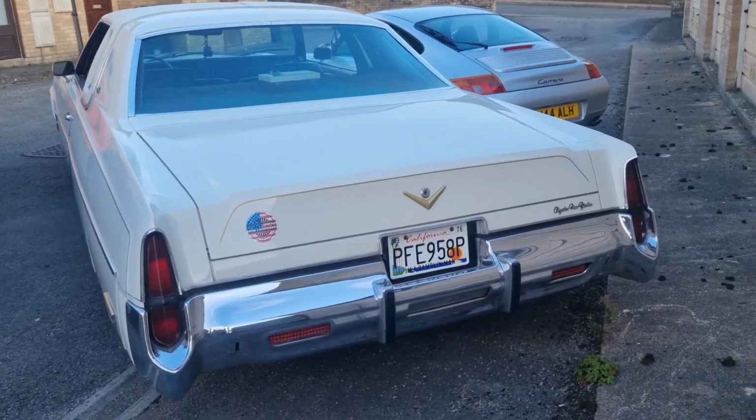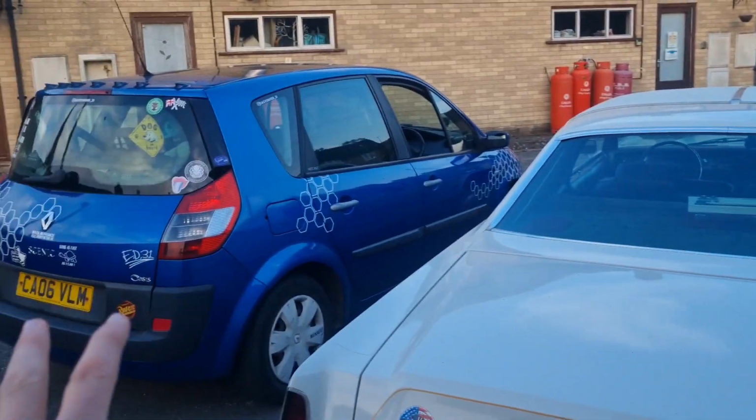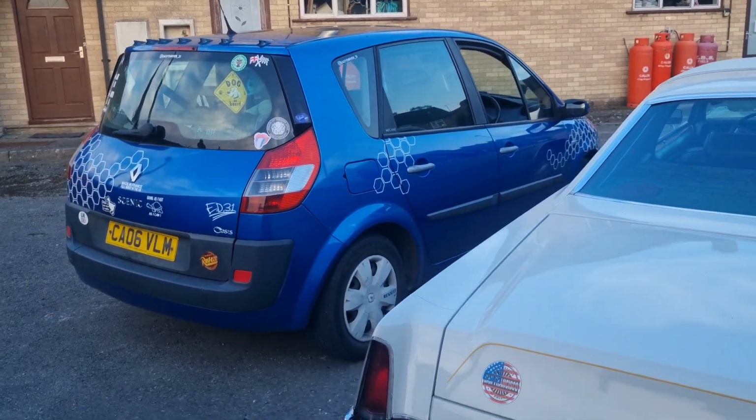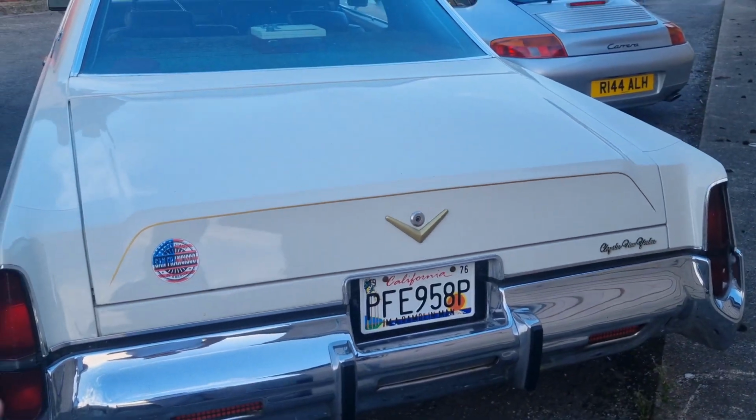So I clean this car as much as I can. Same with the 911. All three cars get cleaned. The Scenic's the most dirty because he's used the most. But back to the New Yorker.